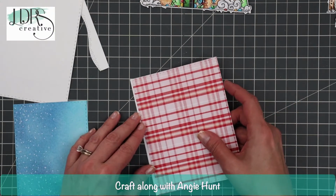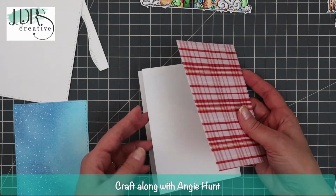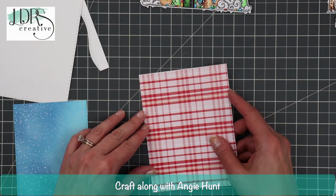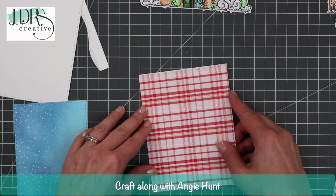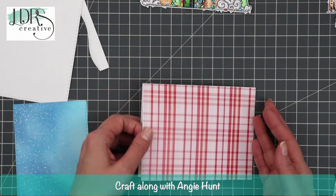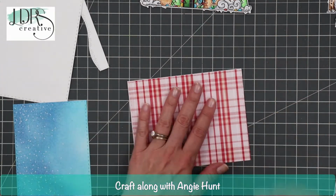We line this up right on the edge. Make sure my card, actually it doesn't matter which way it goes right now, does it? Let's see. There we go. Beautiful. Perfect.